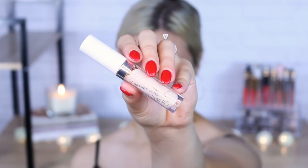For concealer, I am using the ColourPop No Filter Concealer. I have not been using eyeshadow primer recently. I've been using concealer as the primer just because I feel like right now that's what I'm liking. I'm not sure what it is about it, but I've just been staying away from eye primers at the moment.